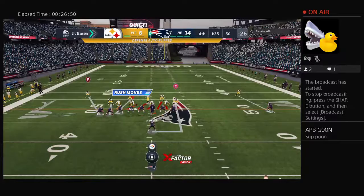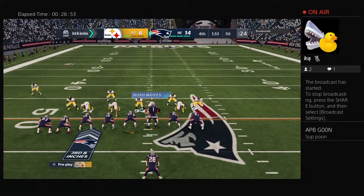So here we go, Charles. 3rd down. Any chance you're throwing? I don't think so. I think you got to keep the clock rolling here.